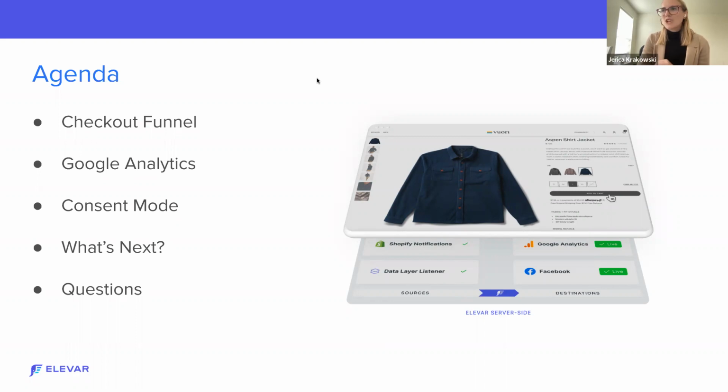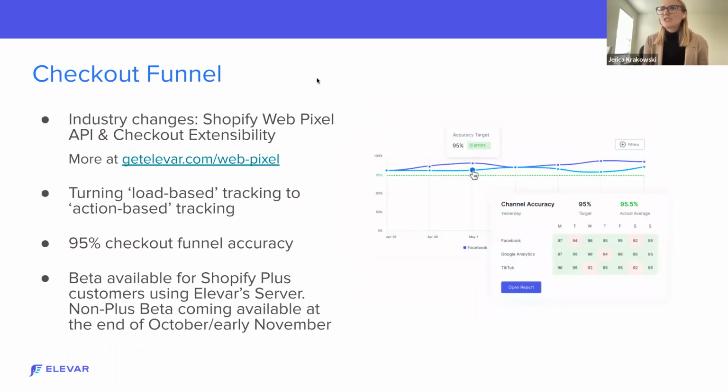So let's talk about the checkout funnel. And some of our changes are in response to some industry changes we're seeing. You might have heard by now, but Shopify has released its checkout extensibility. What is that? Well, for a very long time, Shopify has had their Shopify checkout. That's the standard Shopify checkout that we all know and love. It's the first one you think of. Let's call it the legacy checkout. Shopify has now built a new checkout. They're calling it Checkout 1. So we have legacy checkout and Checkout 1.